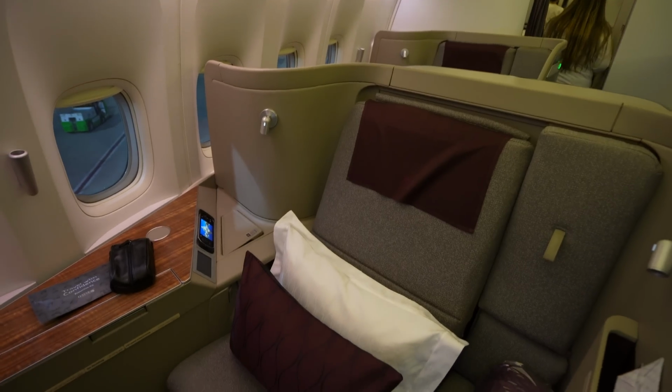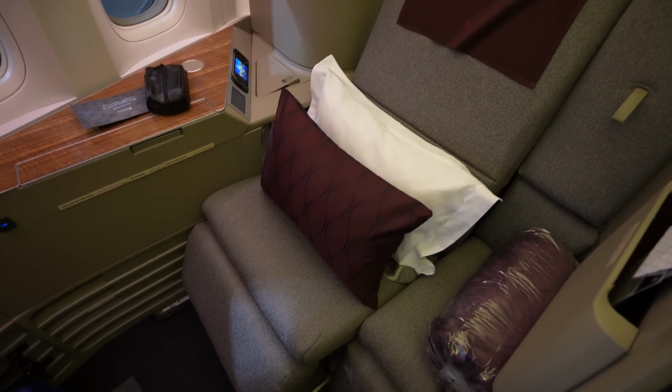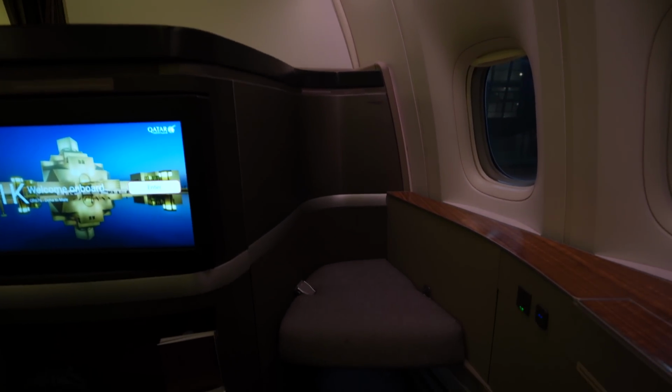Qatar Airways hasn't refurbished the interiors, which means that the first class seats are the exact same as Cathay Pacific first class, except in Qatar Airways colors. Qatar Airways colors on a Cathay Pacific plane. This is going to be a very interesting first class flight. Now let's take a look around this Qatar Airways Cathay Pacific hybrid seat.